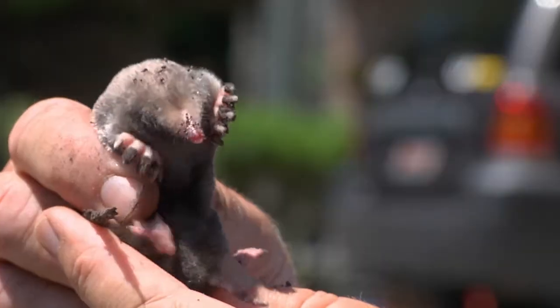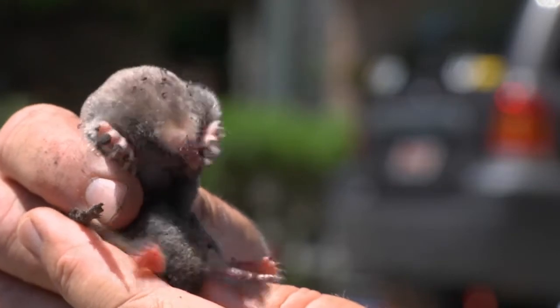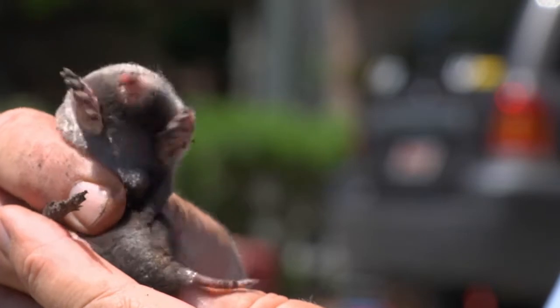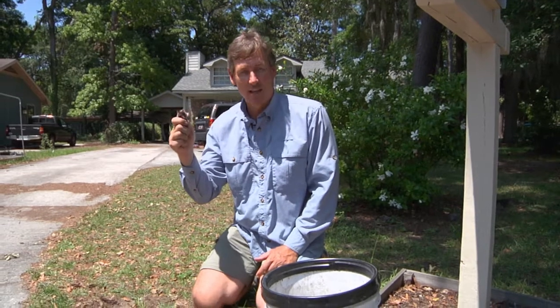You know, there's a pretty good chance that you have moles like this in your very own yard. If you take the time to look, you might be amazed at the diversity of life around you. Let's look at some typical low-country yards and see what we can find.